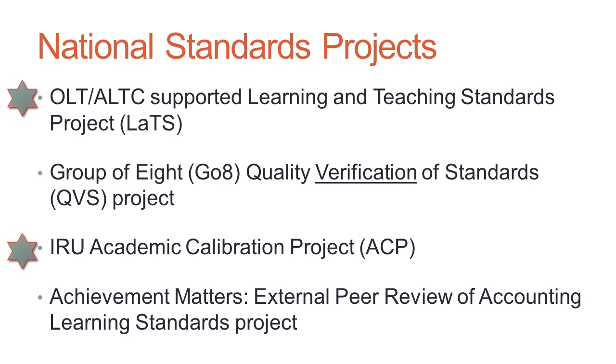Those two projects are, firstly, the OLT-ALTC supported Learning and Teaching Standards project, which I was involved in, and secondly, the Innovative Research Universities, or IRU, Academic Calibration project, which I'm also involved in. The IRU project is a modification of the methodology used in the Group of 8 Quality Verification of Standards project.